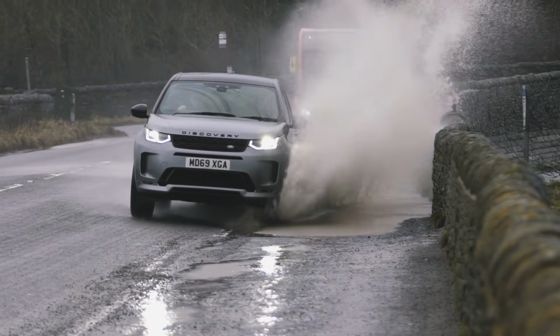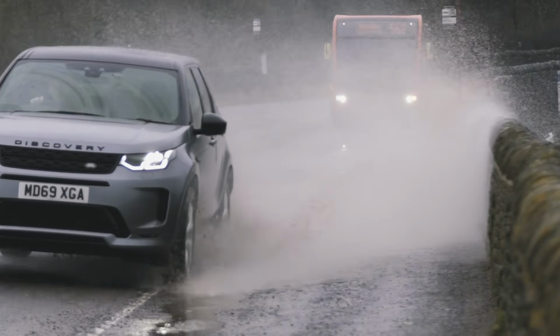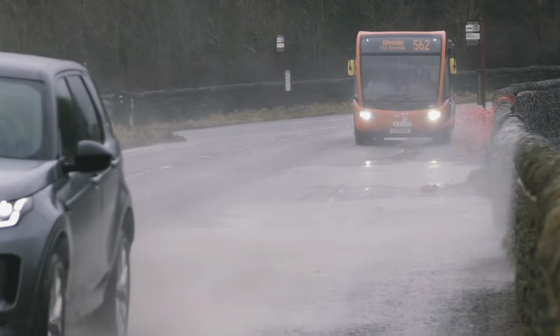It's like being sat in a Range Rover. I mean, it's extremely comfortable. You've got everything you could want, lots of soft touches. The standard of finish is exceptional. Its only downside is the fact that it's just so slow.